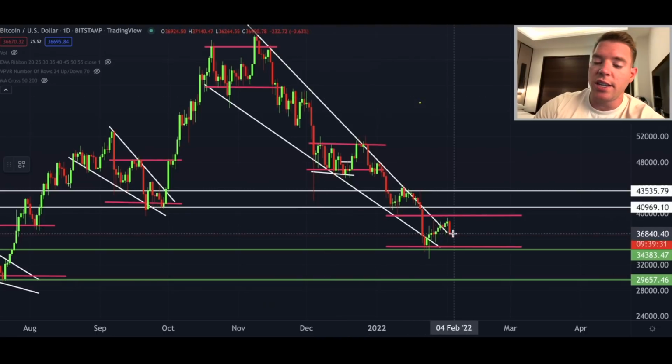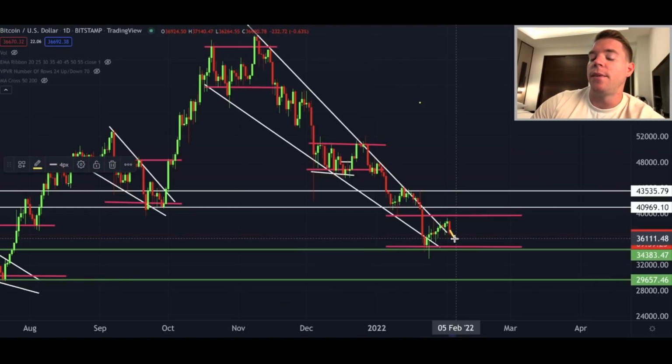So you can also see here that in this bigger falling wedge we are retesting right now the downward sloping resistance line. But I believe that we could actually get lower.